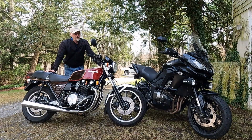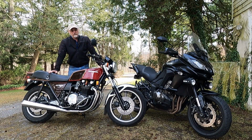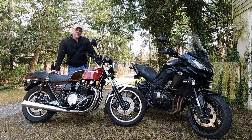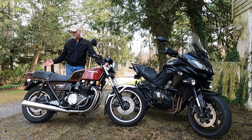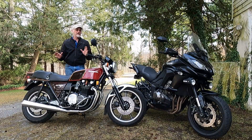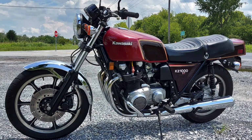It's probably one of my favorite bikes of all time. Definitely makes the top 5, and it's a real toss-up. I really like the Versys 650 as well, but I definitely see some benefits to the Versys 1000. So let's go for a ride. I'm going to suit up, and we'll ride these two back to back, and I'll tell you what they're like to ride. Kind of the feel of each bike, and kind of where their sweet spot is. Each one of these has a way that it likes to be ridden.